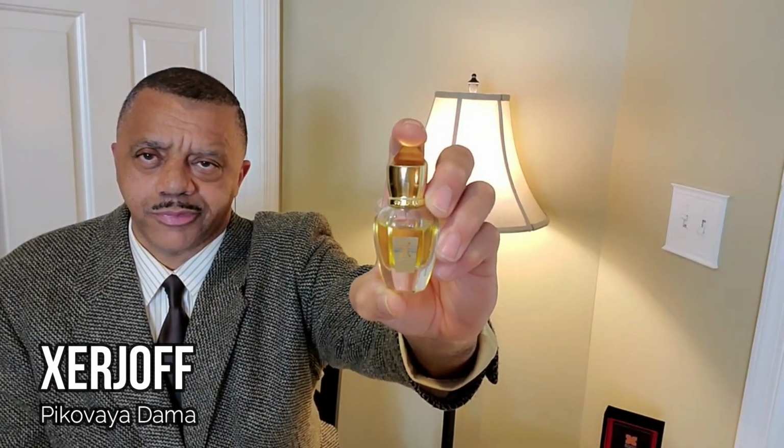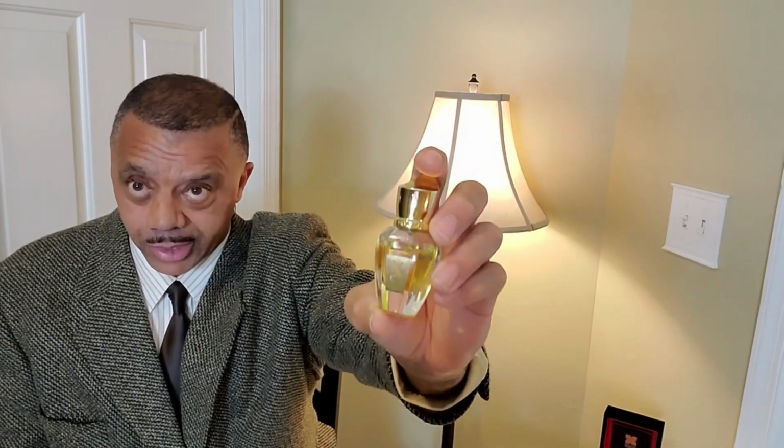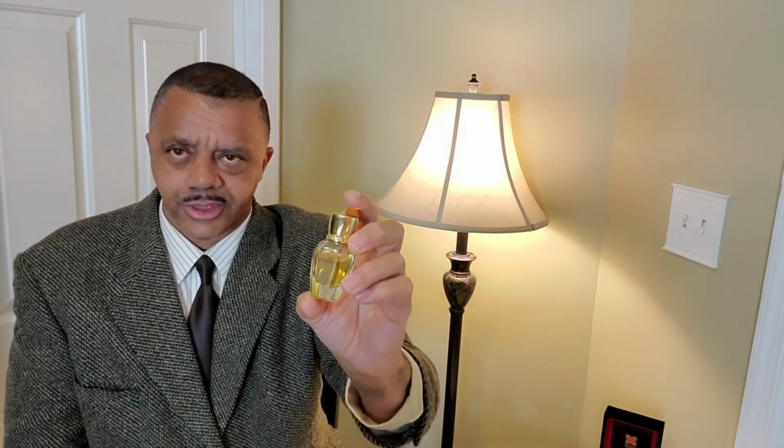Okay, our next one is from the house of Xerjoff. This is only a 15 ml. This usually comes in 50 mil and 100 mil. Trust me, 15 mil is all you need. This is a powerhouse. It came out in 2018. It is definitely unisex. It's a floral aldehydic, and aldehydic means that it's very aromatic. It just carries on and on, leaves like a trail behind you. Wherever you go and wherever you've been, you're gonna leave some of this.